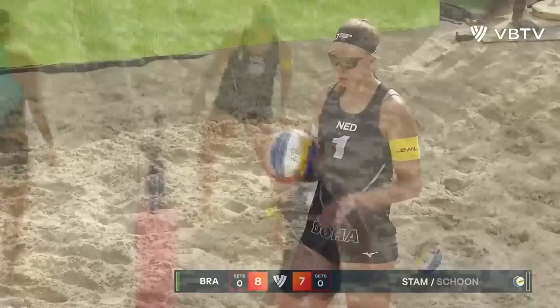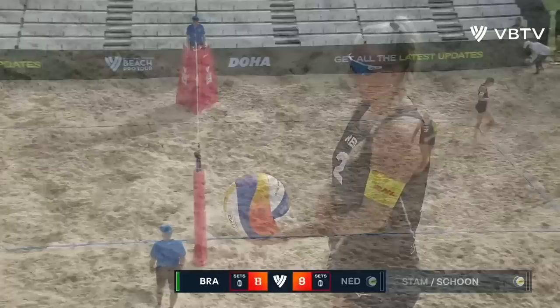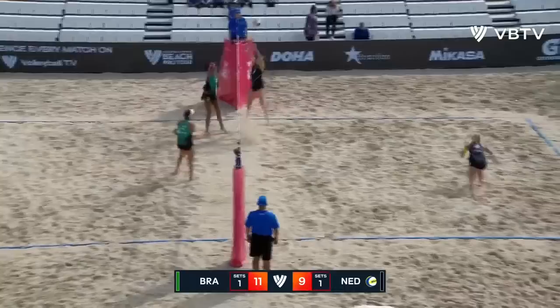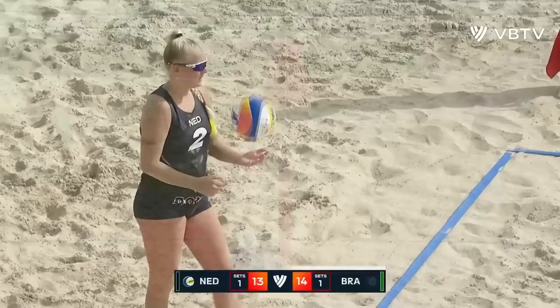Oh, that one floated up and then just dropped in Anna Patricia's corner. Nicely stopped by Stumm. Has to give a free ball of sorts. Anna Patricia gets another opportunity and Stumm gets the block. So, the time to bring out the big blocks. And that ball moves off the side of your arm.